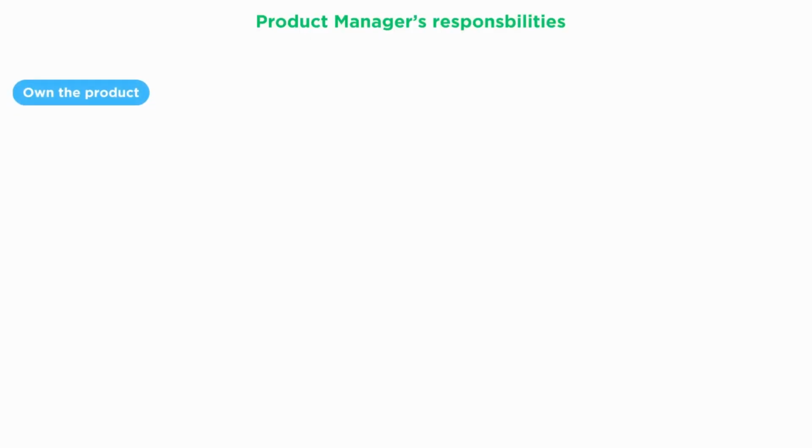The first one is about owning your product. This is essentially being the expert of your product. Whether you own the experience, a service, end-to-end or part of it, you must deeply understand your product and be the go-to person for it. To own your product, there are 4 key elements that you must learn and understand.